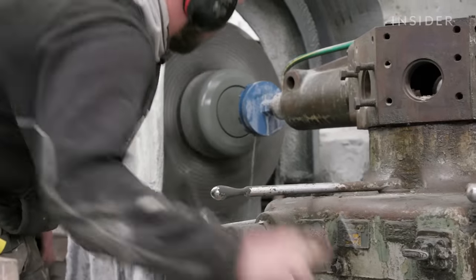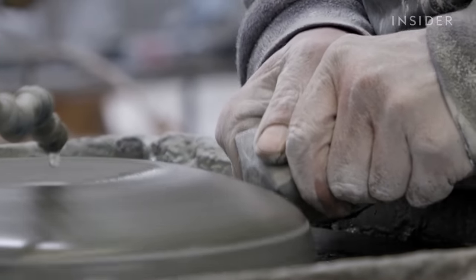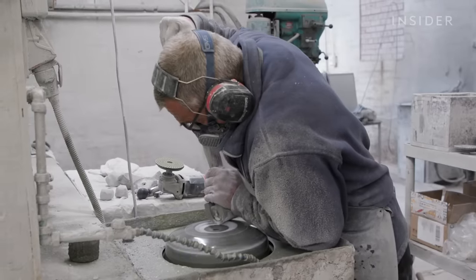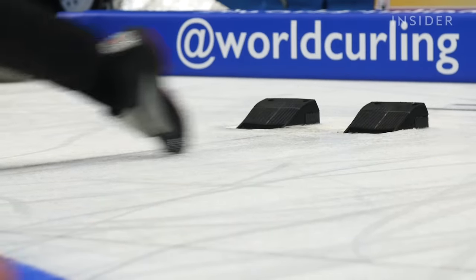They love what they do. They're very passionate about it because they know that this particular block of granite they're working on that becomes a curling stone could be the stone that's thrown for the gold medal at the Olympic Games. It could be the stone that decides a world championship.